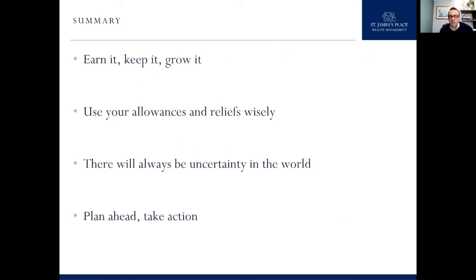Bit of a summary here. What's the idea of all of this? Earn it financially, keep it and grow it. Take heed of all of the allowances and reliefs, and hopefully, where applicable, try and use those wisely. There's always going to be uncertainty going on in the world, but to be honest, I think that's even more of an incentive to plan ahead and look to take action.